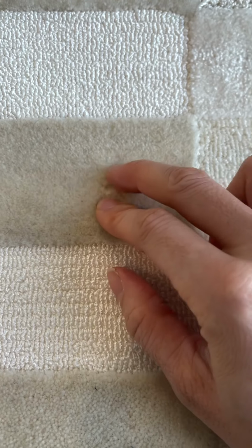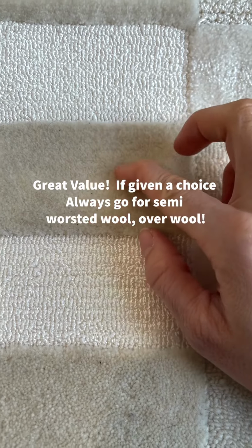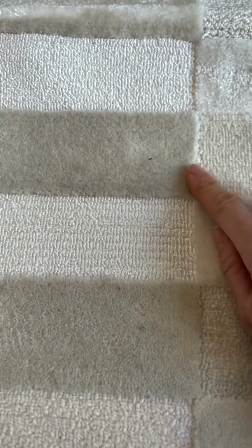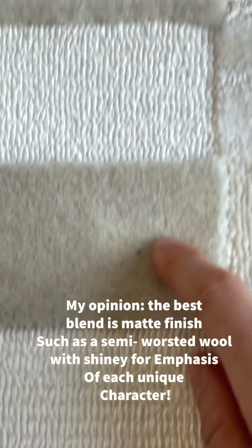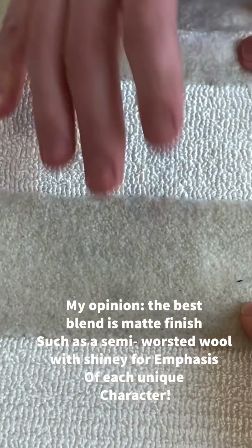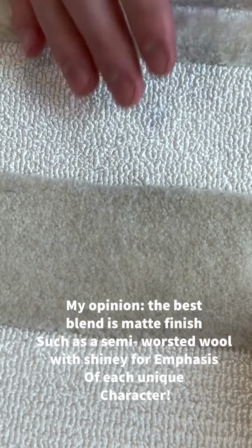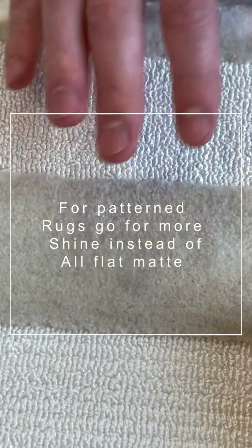Absolutely. So this is obviously a little bit more expensive, but only a fraction, you wouldn't see it. Oh, great. That's a really good option if you're looking for value, I think. Yeah, absolutely. Semi-worsted wool is the material I tend to lean toward, just because for high traffic, it's perfect, it's durable, and it's versatile as well. You can use it anywhere.